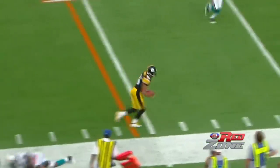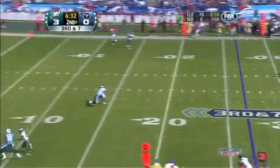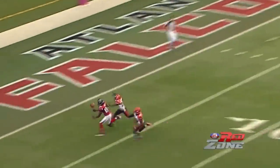Touchdown. Under pressure. That one is complete to the near sideline. Ward breaks free to the 5. Touchdown, Pittsburgh. Third down and 7. Collins looking for Brick. Goes up. Ryan down the field. White.